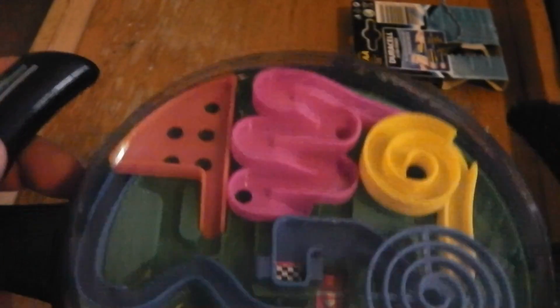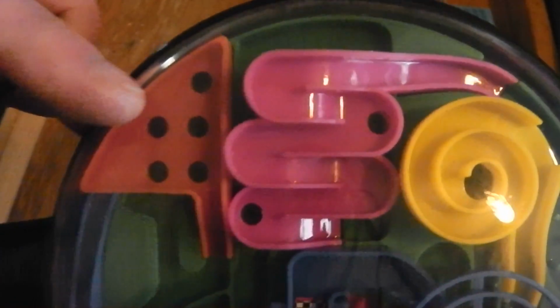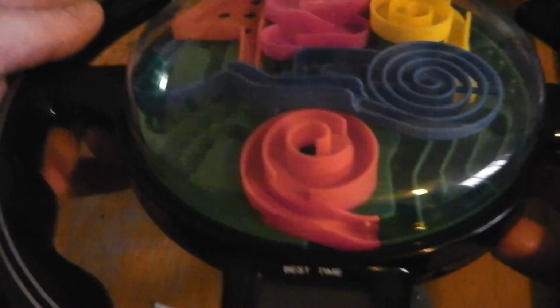Now this is the drop zone here. Basically, you can't see it very well. Another problem with this is that it does have arrows marked all over it, but you can't see them very well because they're just embossed in plastic. So this hole here has arrows pointing to it. You may just be able to see them, but basically you need to get it in this hole so that it'll drop onto this ramp, but it's not very easy, like that. It's quite a tricky one, this, which is quite good. You want it to be tricky. It can be a little bit frustrating, but it's supposed to be difficult.